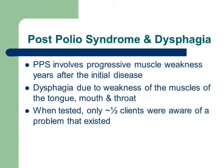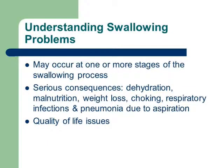So post-polio syndrome and dysphagia. You're all aware that there's a progressive muscle weakness after the initial disease. And oftentimes swallowing problems are due to weaknesses of the muscles of the tongue and the throat and the mouth. When tested in studies that have been conducted by speech pathologists, only about half the clients that were actually having a problem were aware that they were having a problem. So that's why being evaluated and treated by a professional is so important, especially if you just even think that you might be having a problem. Swallowing problems can occur at one or all of those stages I talked about earlier, 1 through 4.